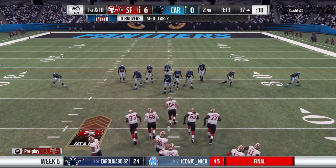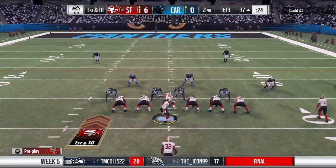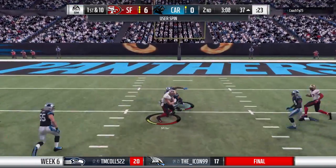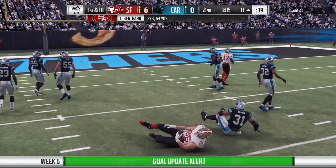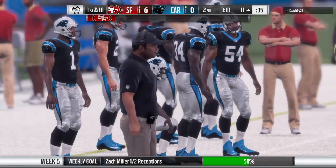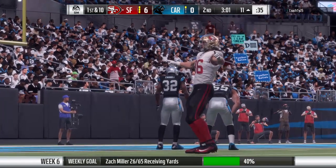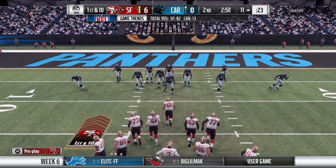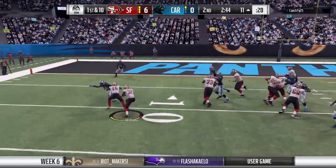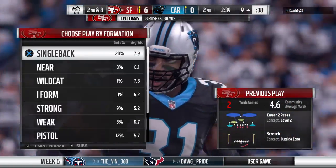Really nice starting field position here for the offensive unit. They go play action here on first down. And Miller with it over the middle. And he gets this one all the way down inside the 15, just shy of the 10. A good pickup there, 26 yards. Now Williams running left. And he'll find his way down inside the 10 to the 9-yard line. 2 yards on the carry there.